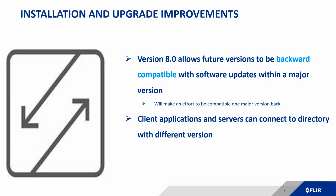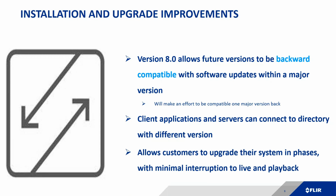Before, in the past, when I've gone through teaching the certification courses, the one thing I make sure I focus on in class is that it's only that specific version that it's compatible with itself. Well, we're making strides to really make sure that we can break out of that mold and have that backwards compatibility. And this allows your customers to upgrade their systems in phases with minimal interruptions to live and playback video. So it's just overall robustness and ease of major system deployments and upgrades.